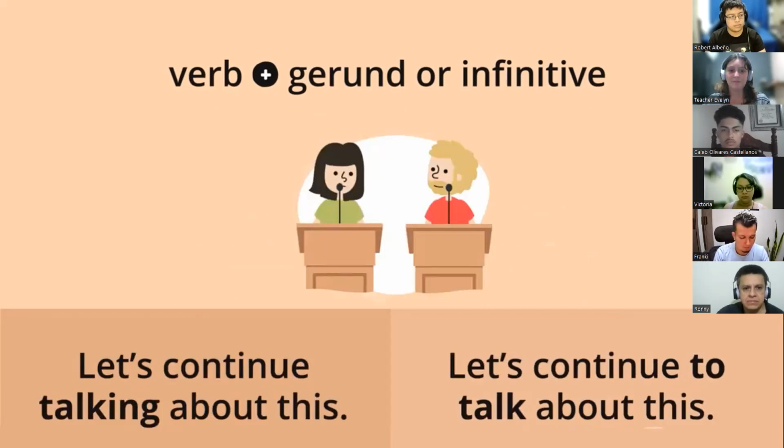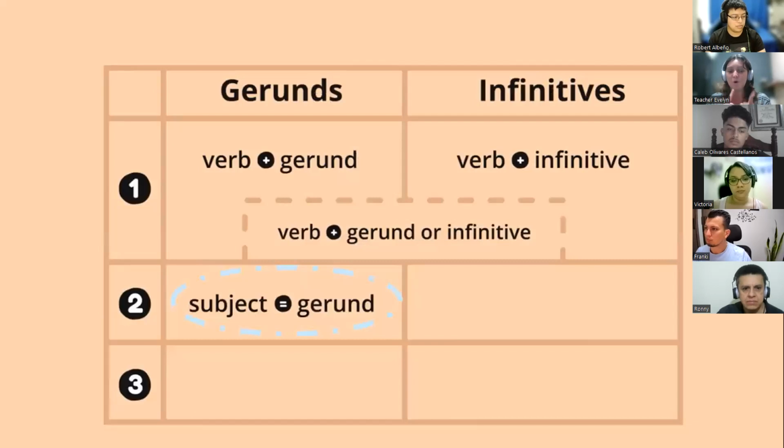Let's continue talking about this. And let's continue to talk about this. Yes. So you see, we can use a gerund or an infinitive. The same case. Let's continue talking about this, or let's continue to talk. We have a gerund, talking, and we have an infinitive, to talk, right? So that is for both. Remember, we have some verbs with which we can use only gerunds, some verbs with which we can use only infinitives, and some verbs with which we can use a gerund or an infinitive, right?